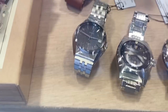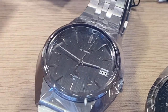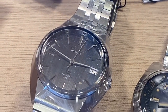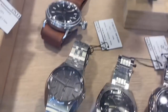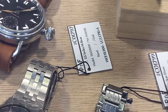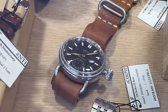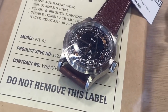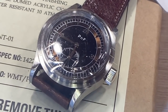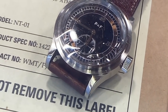What do we have here? Oh, another interesting thing. This is Seiko. It's a Grand Seiko, right? They got the GS high beat. Great case. Price is 18,000. Man, this shop is always surprising. You got Zenith here. This is the shop's name, PNF. I think it's called Present and Future Watches.